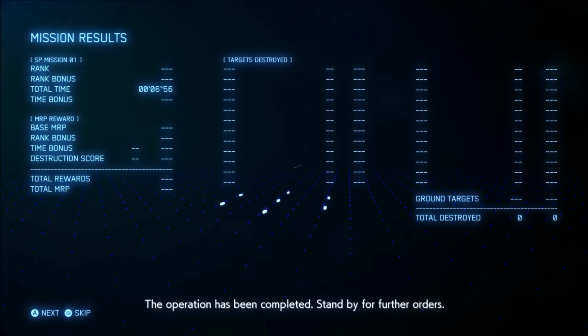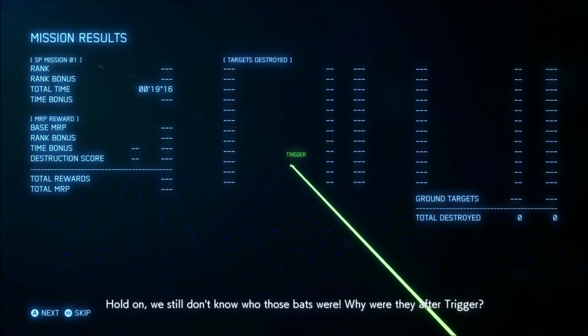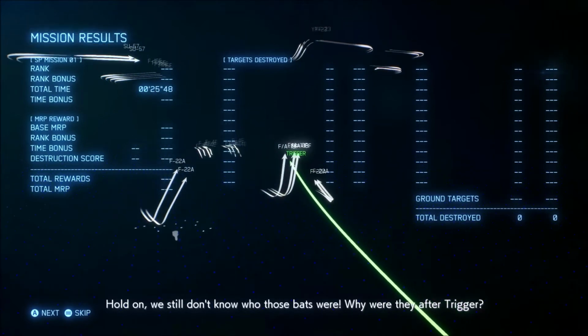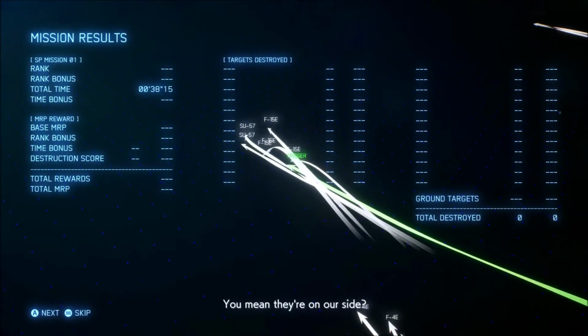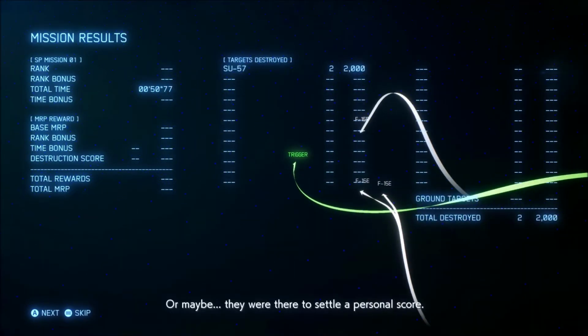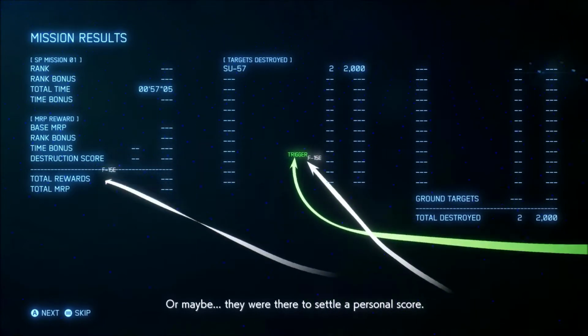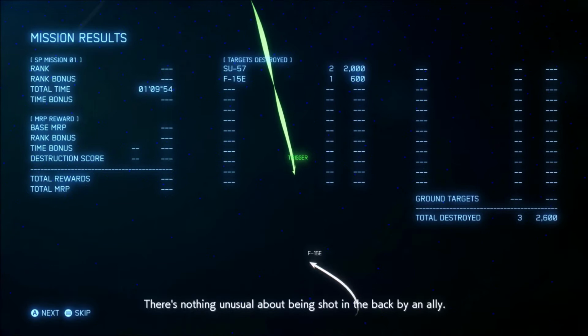The operation has been completed. Stand by for further orders. Hold on. We still don't know who those bats were. Why were they after Trigger? They were using OCS radio frequency. You mean they're on our side? Impossible. They didn't respond to our IFF. Or maybe they were there to settle a personal score. There's nothing unusual about being shot in the back by an ally.